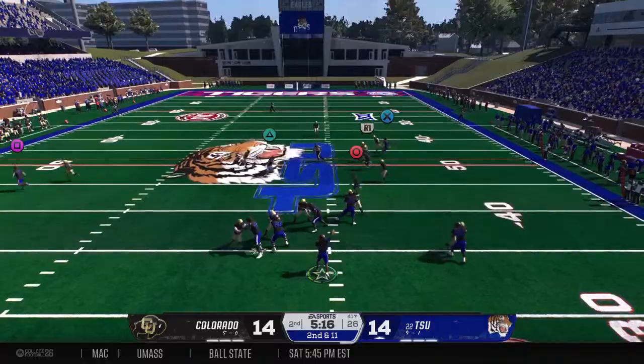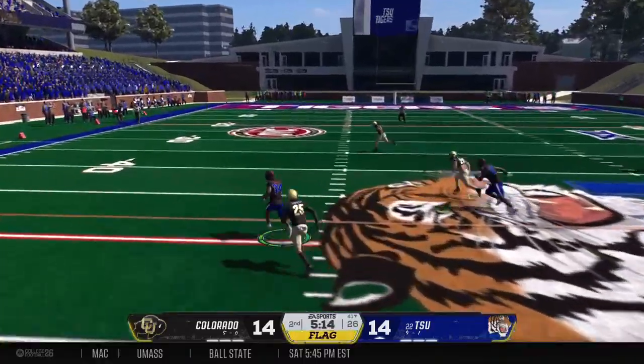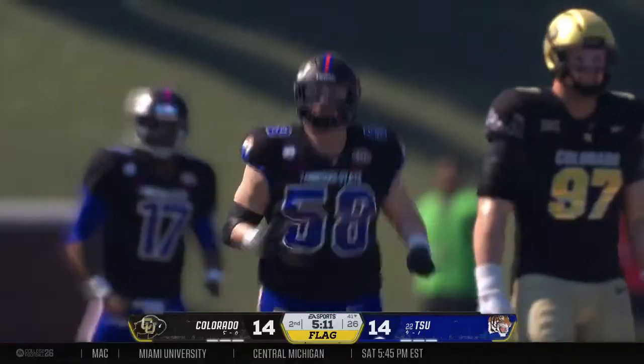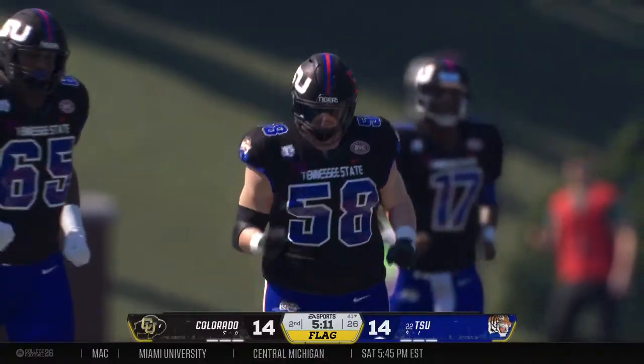Going to swing it on second down. Caught over the middle. It's Woodside. Still running at the 40. He's brought down, but there's a flag on the field. Let's see which way that's going to go.